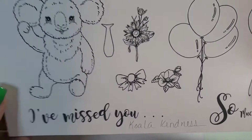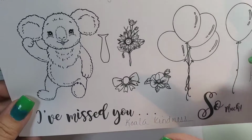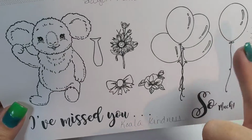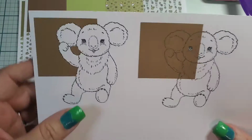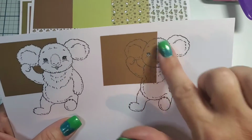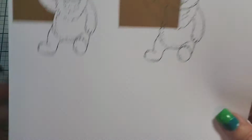And then we have Koala Kindness. Now their digital stamps come 3 ways. You get a JPEG, which is picture quality. You get 2 types of PNGs. You get the regular white outline, and I guess not white outline, but you get a white filled. Okay, so this is white and this is no white. Now the reason you'd want something like this is literally you could put it right over any of those pattern papers and cut out your design. So you have definitely a choice between them.